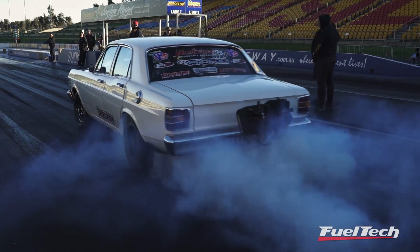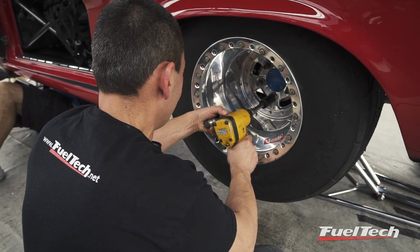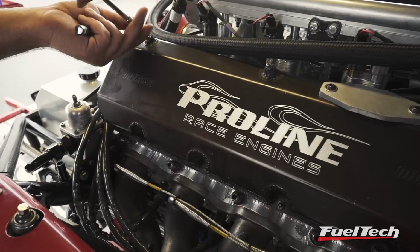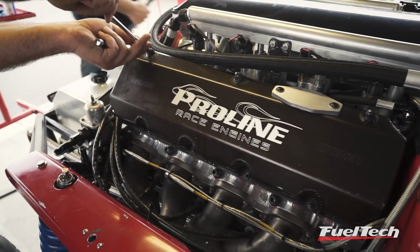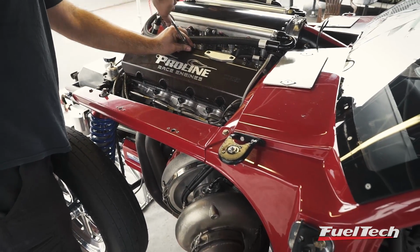Me and Frank met back in 2008. Dominique Lapino walked in our shop in the States. It would have been '07 probably that Dominique came in and bought a motor from one of our clients, and that's where it all started. From that point, me and Frank got to doing business with each other with Proline and Dandy Engines, and man, it's grown a great amount from there.